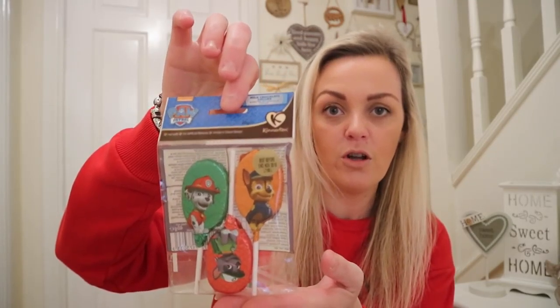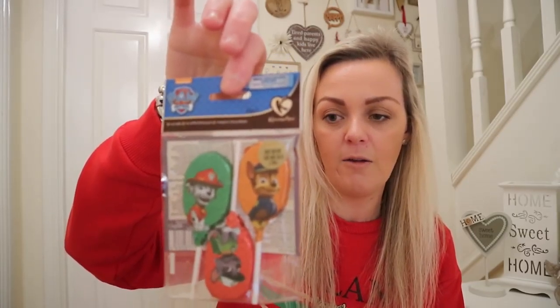Then I picked up these Paw Patrol chocolate lollies. Cole's already taken one out, so it had 4 in. Rubble's missing out of this packet. He loves these lollies. We pick them up all the time, but I'll tell you right, they're in there for £1, but we went to Home Bargains afterwards, and in Home Bargains, they are 79p. And you try telling a four-year-old, when they pick these up, we're going to Home Bargains afterwards, they're only 79p in there. Just wait 2 minutes and then we'll get a pack in there.